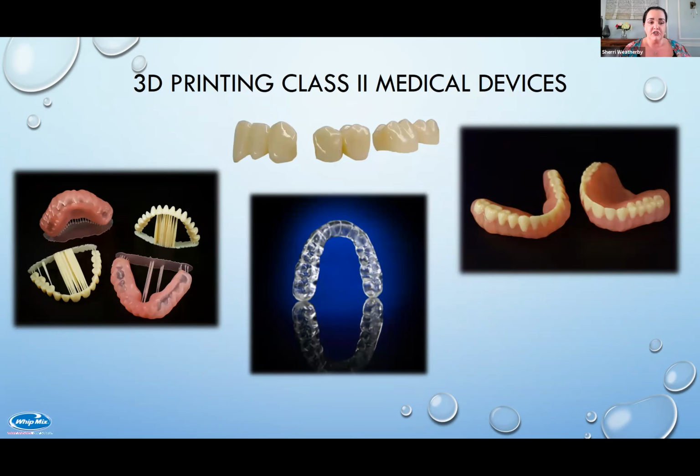We have now denture resins, we have temp resins, we have a permanent crown resin, we have splint resin. So anything class 2, meaning it goes in the mouth for more than 30 days, I believe it is. Anything that's in the mouth for that length of time is class 2. And when you're using an FDA approved resin, you have to use the approved printer, the approved design software, the approved curing light that is tied to that resin.